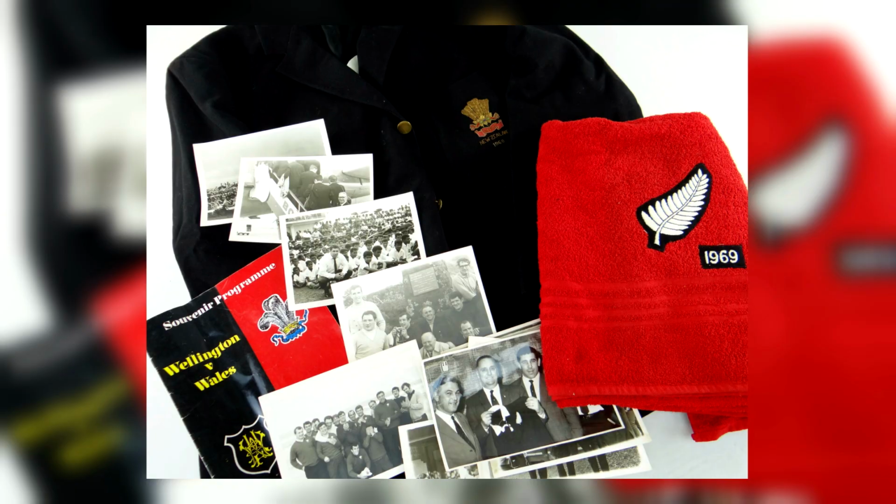Lot 65 is the first of the Norman Gale collection, this fascinating collection which tells the story of Norman Gale's rugby career. Lot 65, I think, is a super lot: items from the 1969 Wales tour of New Zealand and Fiji. Photographs, even a towel, blazer, it's all there.